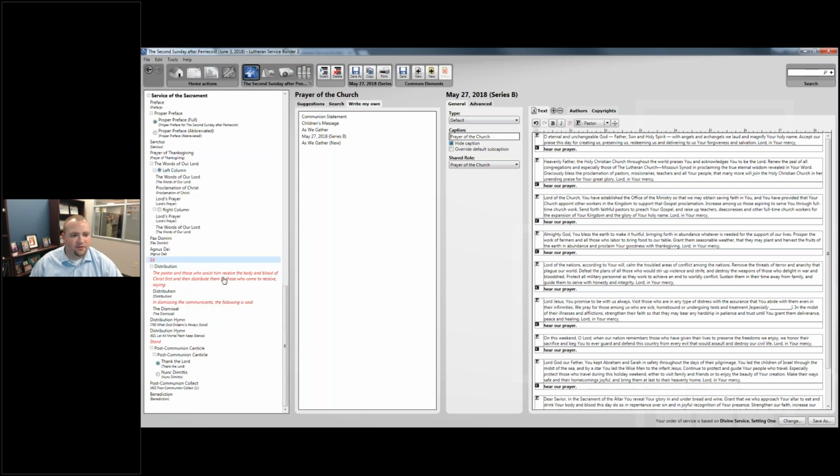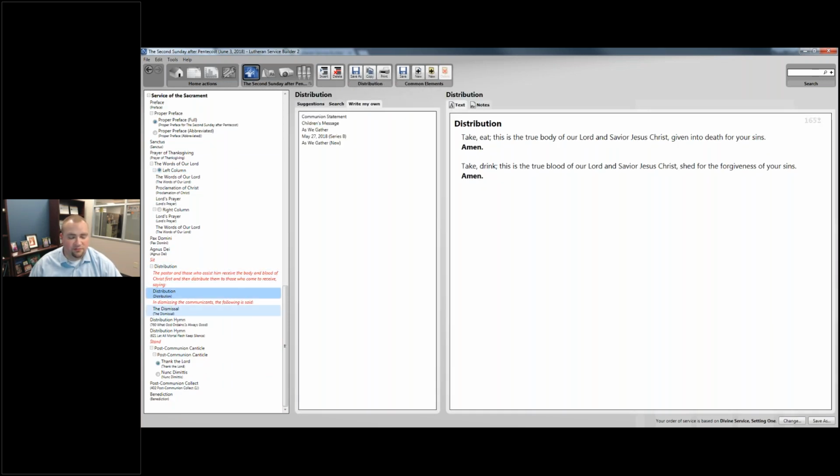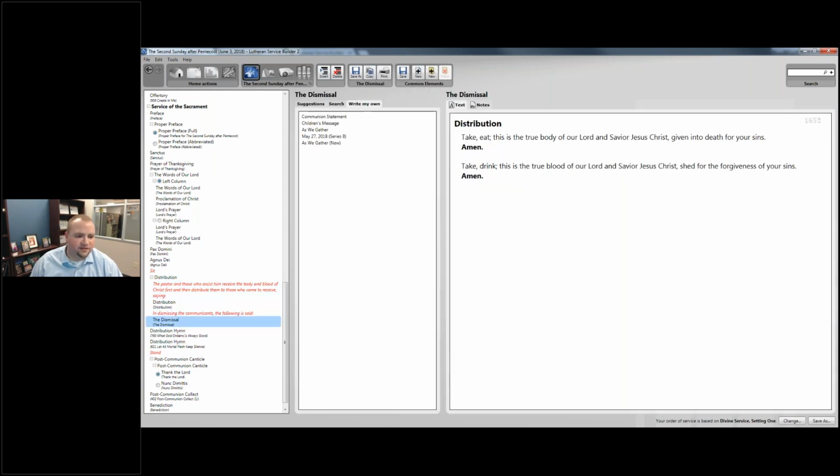And we'll keep going down. During the distribution, there's some explanation of how that goes. In most churches, you don't need to tell people every week. Most of this is for the pastor and the worship assistant, so it's not necessary to include in the service folder. So we're going to delete each one of these things.